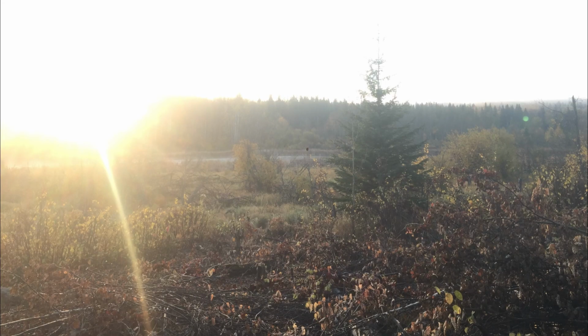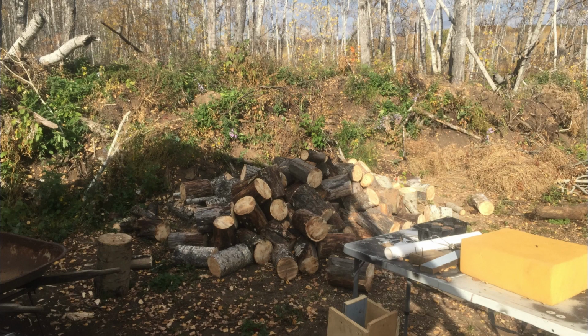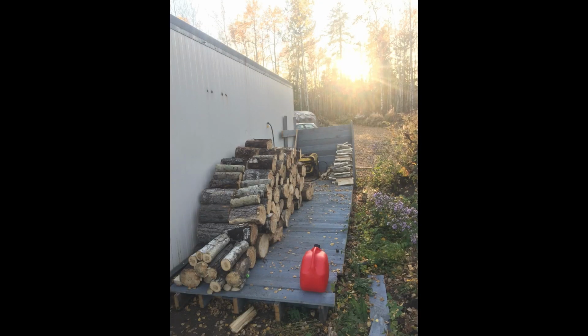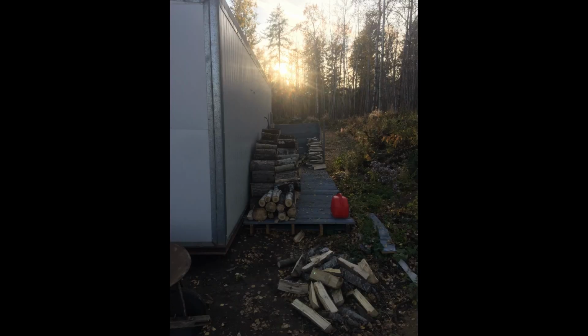By the 1st of October, I was realizing, even though I didn't have a working wood stove yet, I was definitely going to need a hell of a lot more wood than what I had to not freeze to death this winter. So, that's what I set about doing, filling up my new back patio with a whole bunch of wood as a starting pile.